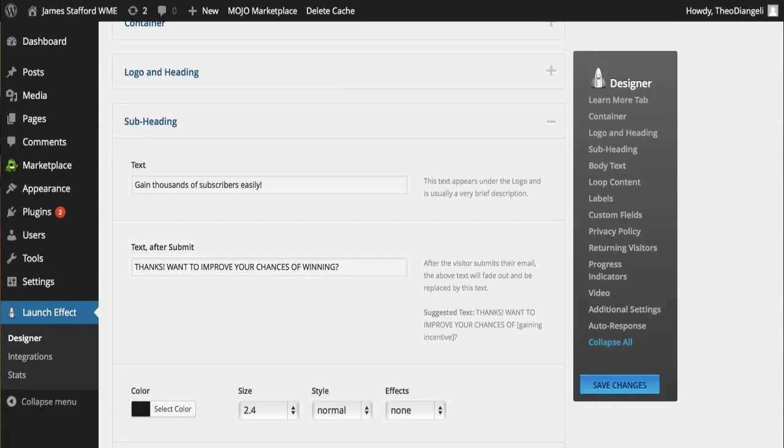This is incredibly powerful for you because, for example, if you were running a competition as your lead magnet and people had to submit their email to enter the competition for a chance to win something, you could then let them know the more they share this using the link provided, the more of a chance they have of winning. It gives them a huge incentive to keep sharing your website as much as possible. Launch Effect then lets you track these statistics, how much someone has shared, so you can easily see how well this is going and identify who the winner is. I'll talk more about the statistics area in a moment.